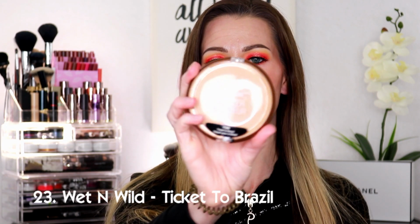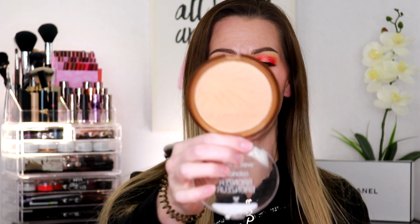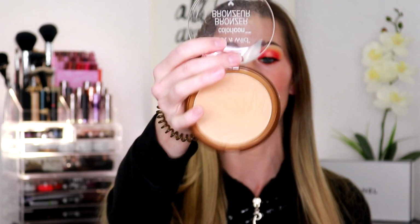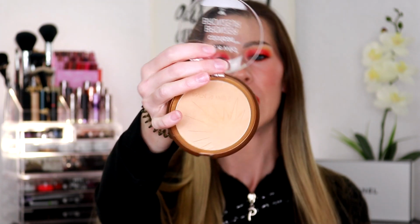Alright, so coming in at spot number 23 is my Wet n Wild Color Icon Bronzer in the shade Ticket to Brazil. The reason why I chose to put this one in spot number 23 is because it's just very underwhelming. It's not a bronzer that a lot of people would be able to wear because it's so light. Not even just that, but it's very powdery. I mean, you would really have to work to build this up, and it's just still not the right tone. It's not the kind of tone that I look for in a bronzer. It's more on the orange side. It's just not my favorite. It's not one that I reach for, and this is another one that's going to be getting the boot after this video is over.